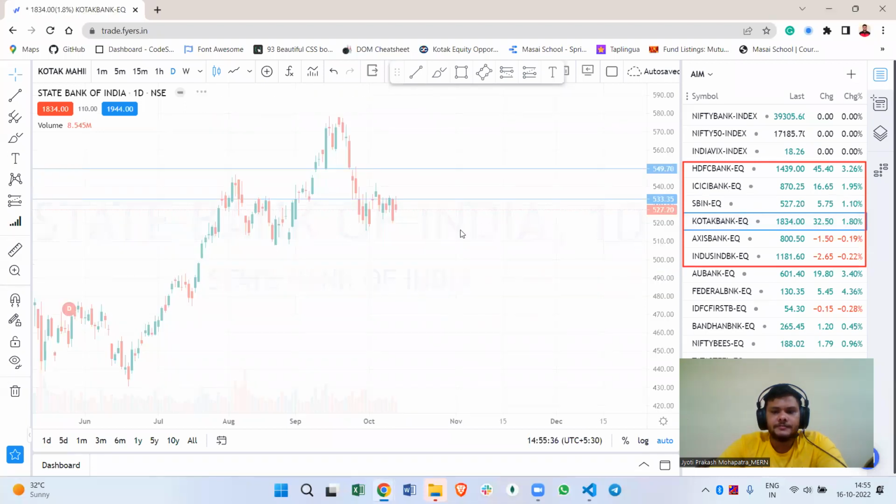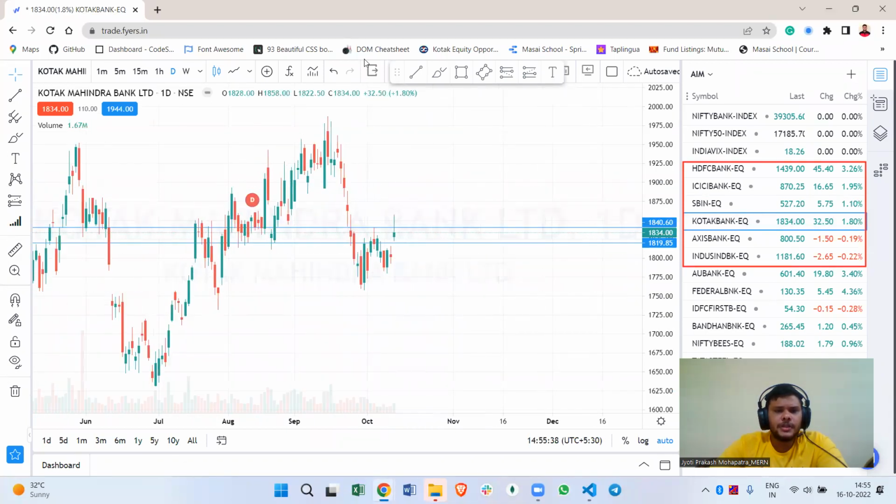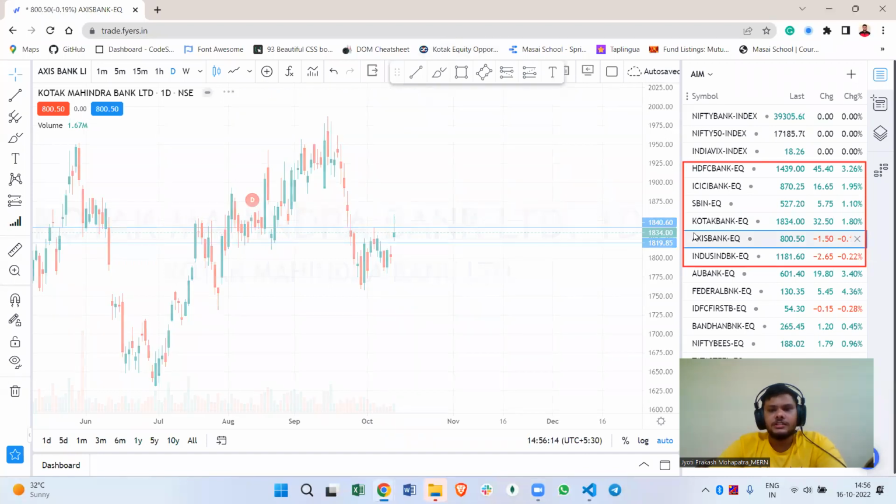Let's look into Kotak Bank. Kotak Bank shows some positive intent here, but it closed below that resistance, and we can assume there was some selling happening at the end. If it continues to go down by opening flat, or if it closes below 1830, then we are going to take a trade for selling, and our target will be the round level of 1821. The second target will be the round level of 1810. If you want to buy Kotak Bank, then it needs to close above 1840, and then we can set our target at 1858, which is the high of that green candle made on Friday. Okay.